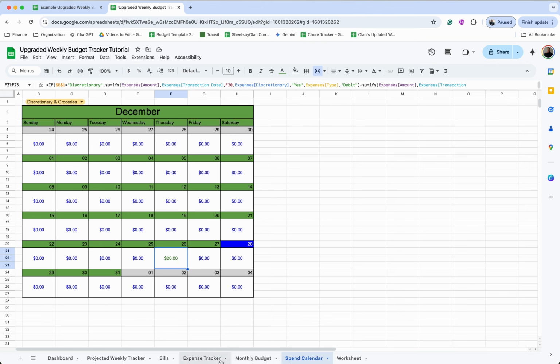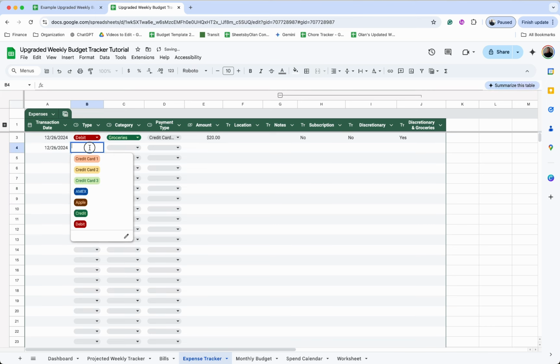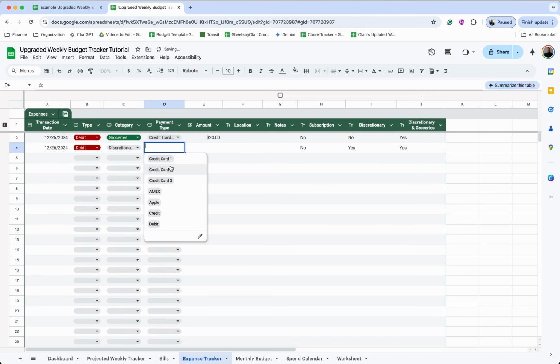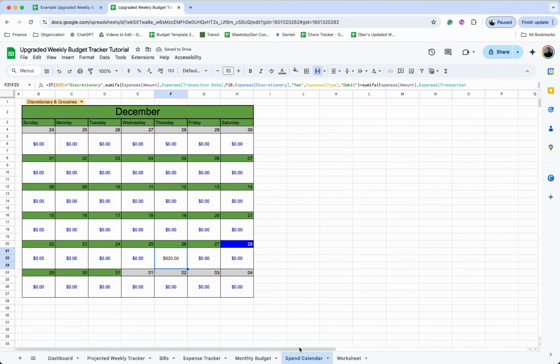Now let's test it out a little bit more. Let's add a few more items. So let's say debit, let's say discretionary, credit card 2, let's say we spend $600. Now if we go back to the spend calendar, it will say $620 and the amount exceeds that maximum threshold, so that's why it's this purple color.